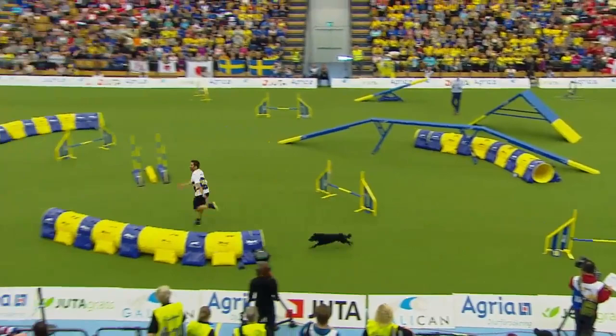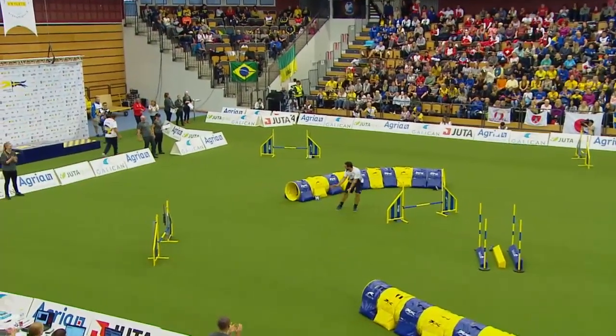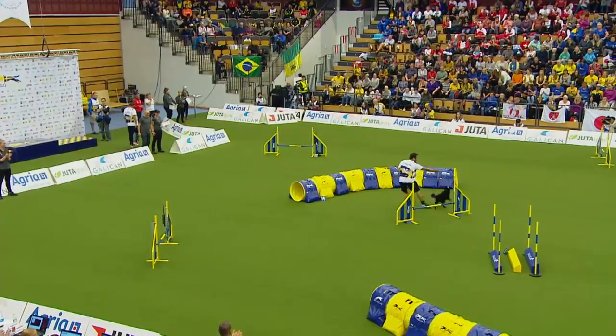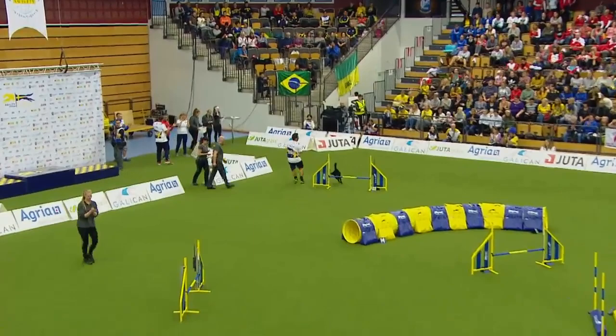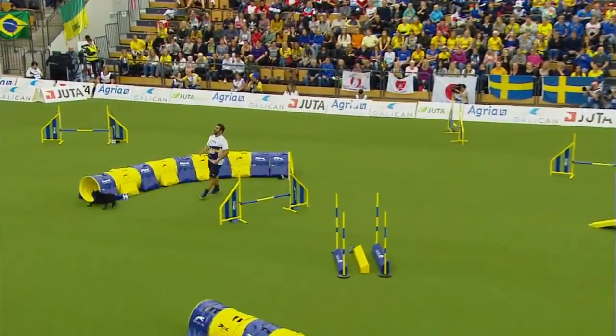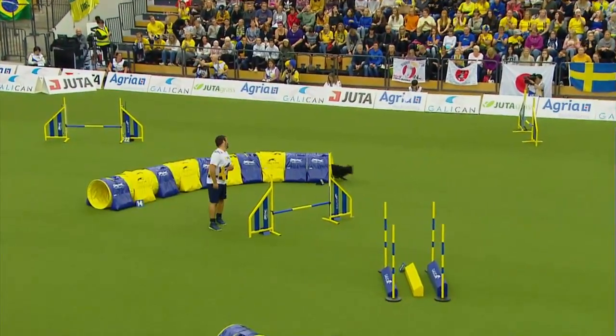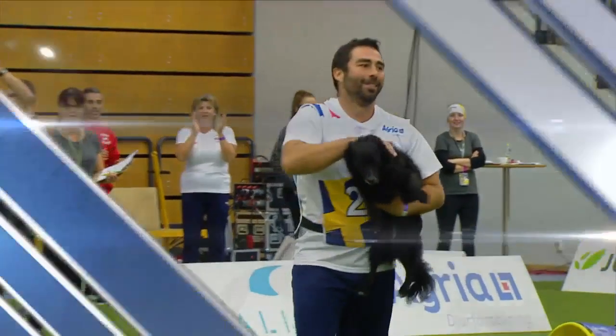I'm such a sucker for these handlers who are so nice to their dogs and happy no matter what. Makes me thoroughly happy to see. Look at that, kissing, hugging, waving to the audience.